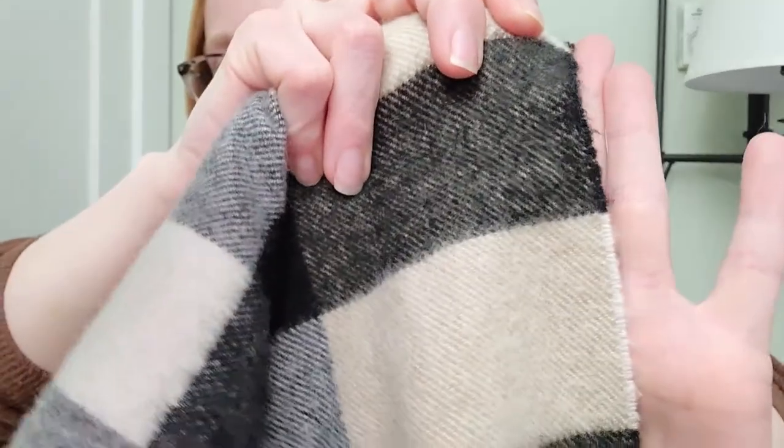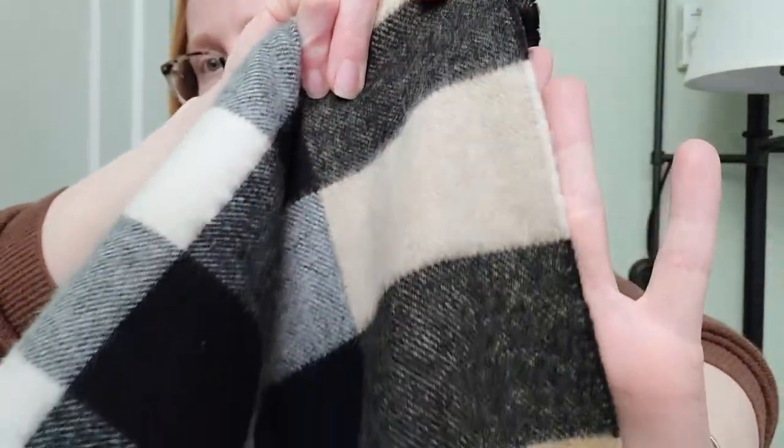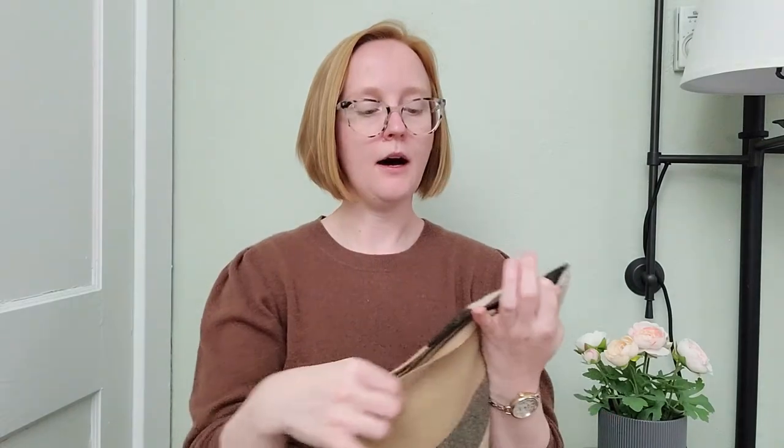I'm also happy to report that I have had zero issues with wear and tear. Like the silk and wool blend scarf, the edges are unfinished, so that is something to just note and keep in mind. However, because of the nature of cashmere, and because it is a thicker and more durable material, I have not had any issues with it coming undone or anything like that.